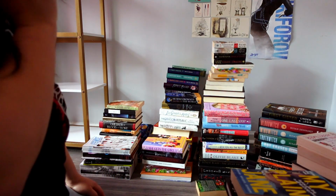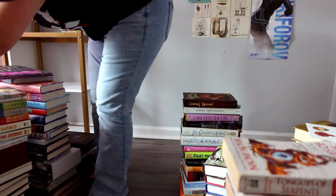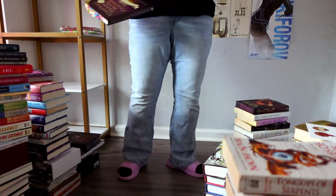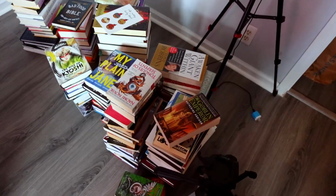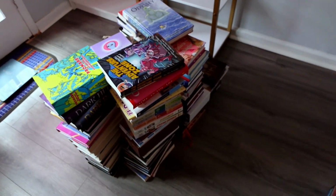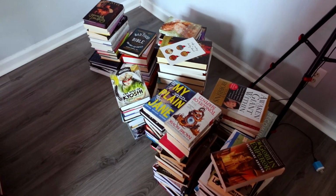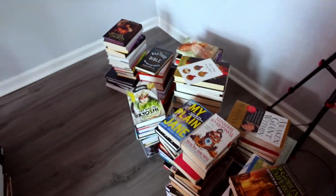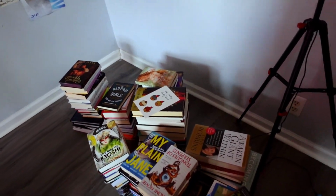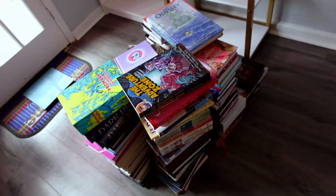Jeez. There's still more to do. Okay, so I think I finally sorted things out into two piles. This is the read pile, and this is the have not read pile. I was kind of struggling towards the end there because I wasn't sure when cookbooks are counted as read. But as you can see, the unread pile is a lot bigger than the read pile.